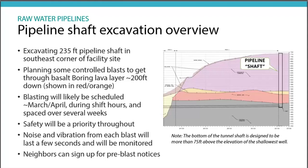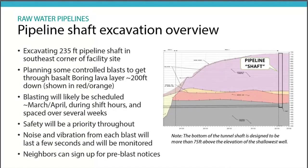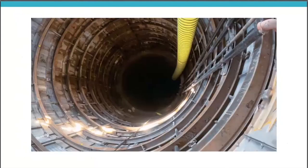To demonstrate, and Aubrey, I think this is the right time to roll into it, we do have a video of what we've done on a past project that's very similar to this. This one is about 150 feet deep, so it's a bit shallower than this project, so the blasting will be a bit deeper. Aubrey, if you want to cue the video, or if we're going to do it later. No, I'll just shift slides. A short video will start, and there should be some sound associated with it too. Okay. Yep, there it is.